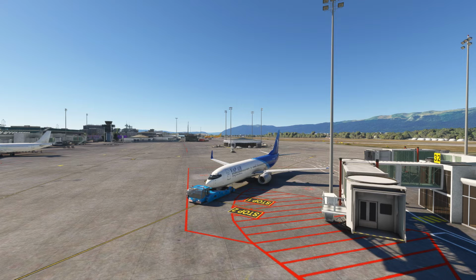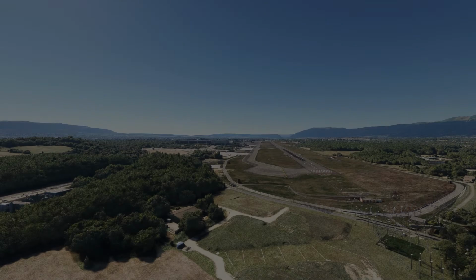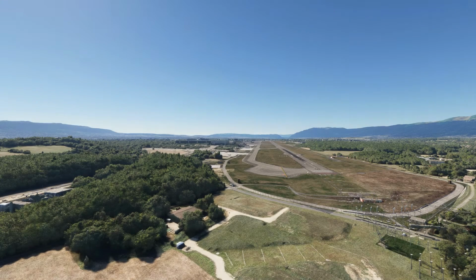So there you go, that was the jetways for you. Now let's get down to the airport proper and have a good look round the scenery and see how good it is. Okay, so here we are back in the daytime, just after midday. It's around about 12:15, something like that, local time. And we start the main tour.